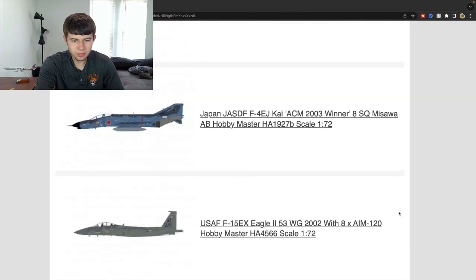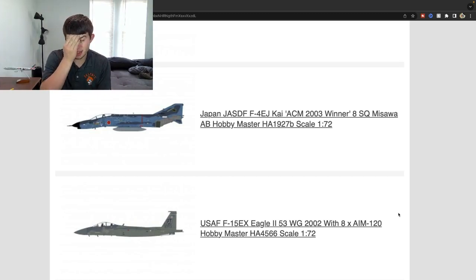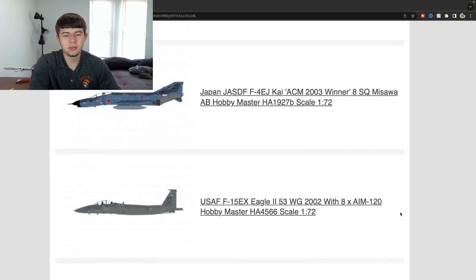Very nice. USAF F-15EX Eagle II, 53rd WG, 2002, with 8x AIM-120. Okay, so this is really cool to get to see. I don't know where this one is based particularly, but I think this is a good looking aircraft. Hotel Alpha 5, or see, I get confused between the tail number and, because some of them actually seem applicable, but this is actually just the Hobby Master number, which I apologize about. But that is a good looking aircraft. I think it looks really good. I'm excited to see how Hobby Master does on that aircraft. So another fantastic looking aircraft. That is a really good one right there.